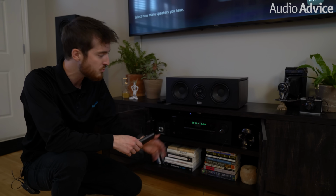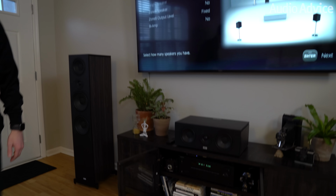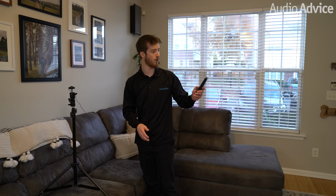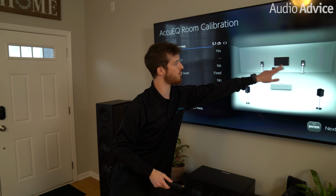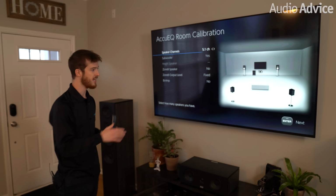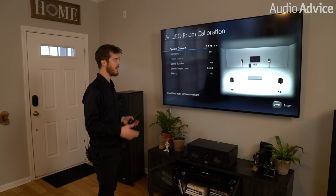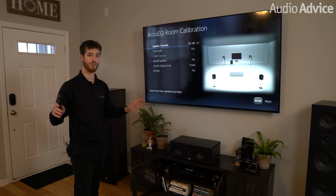Now, this receiver comes with a microphone that you can see I've plugged in here. You run this microphone across to the main listening position. You're going to want to find a tripod or something that can hold it up about ear level here. And you're going to run the Onkyo EQ room calibration software. So as you come up here, you can see, you select the amount of channels you have and it will show you your setup, and then all you do is you hit enter and follow all the instructions, and sounds play out of each speaker, and it will show up the best possible positions and sounds for your room and calibrate it perfectly for you.